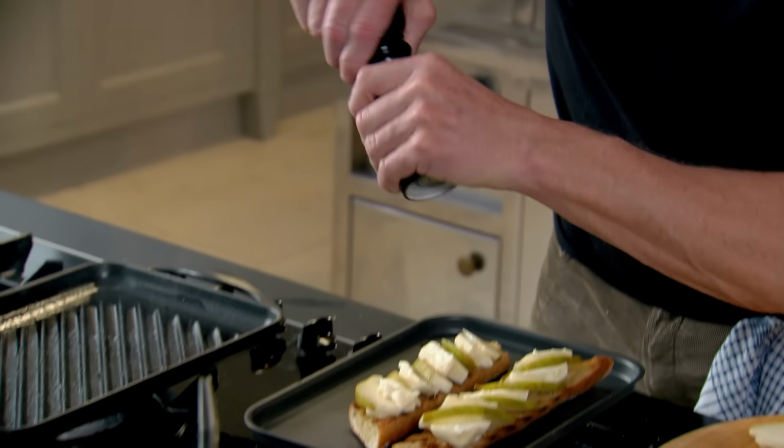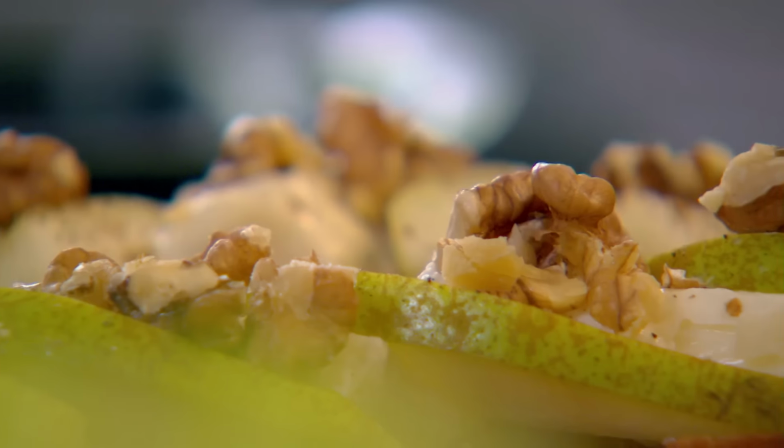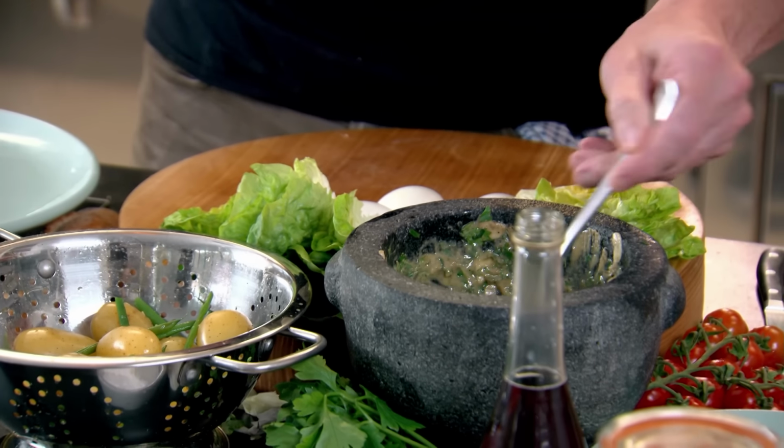Give it a season. Doesn't need salt, because the little fresh goat's cheese is already quite salty. Then a handful of crumbled walnuts. They go under the grill whilst I put the tuna niçoise together. My secret to assembling a great niçoise salad is to start in the middle of the plate and add ingredients layer by layer. If there's one thing I'm always missing at the bottom of salads is dressing, so I like to put it on the plate first.